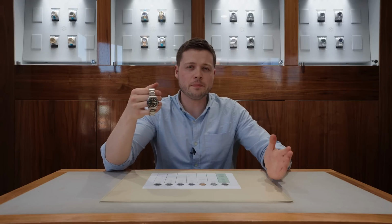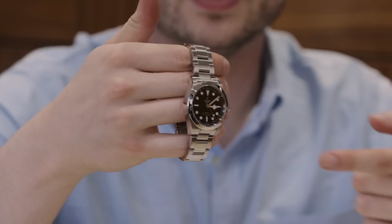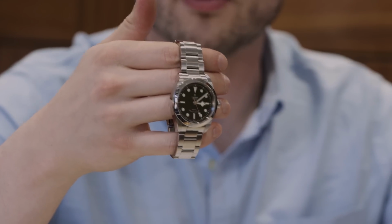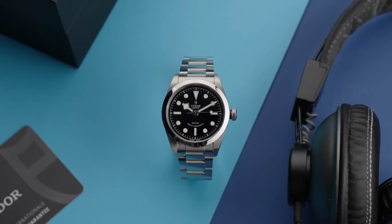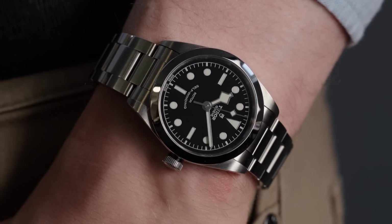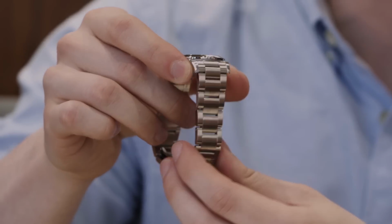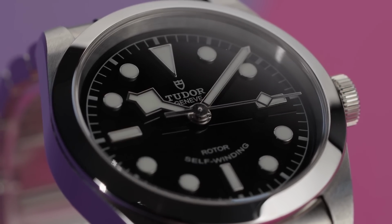All right, onto the simplest watch out of the lot. This is the Black Bay 36. Now you'll notice this is on an oyster style or a 3-link bracelet. The new ones that have just been announced come on the Jubilee bracelet. However, this is the previous generation. It's a very simple watch in stainless steel. You'll notice the bracelet is mainly brushed. However, there are polished parts such as the bezel and the case profile.